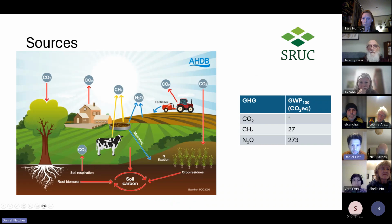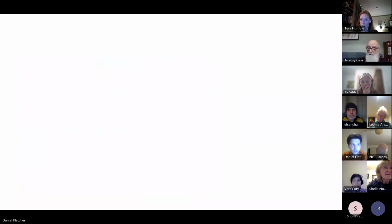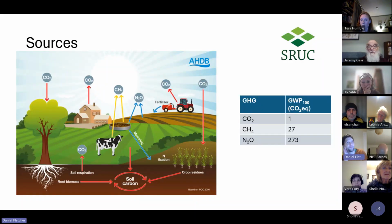Just going to rearrange my screens. Yeah, great. The main sources of greenhouse gas emissions in agriculture. So before we get started on that, though, I'll do the global warming potential thing. So we've got three main greenhouse gases. We've got, at least when we're talking about agriculture, CO2, methane, and nitrous oxide.